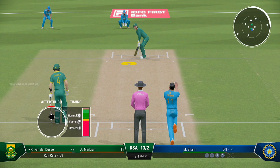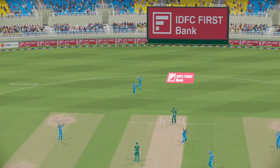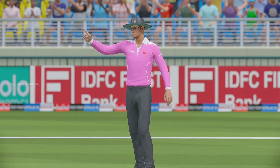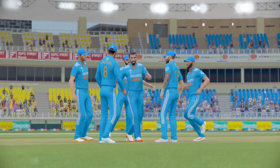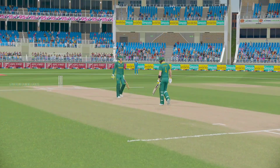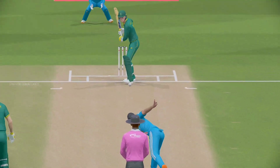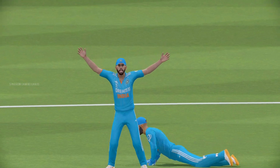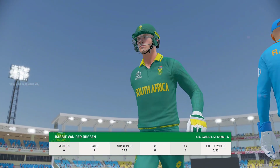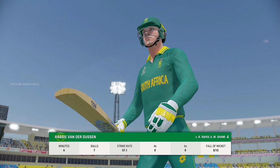Edge, unplayable. And gone. That's a fantastic catch. So that's the third wicket down, trudging off the field. They're well and truly into the middle order now.